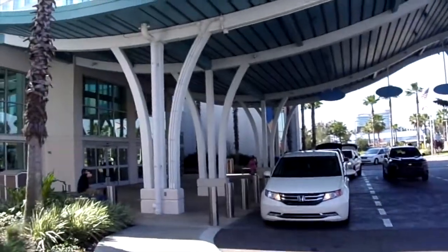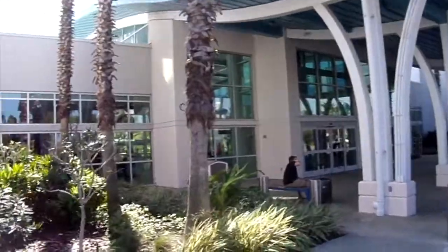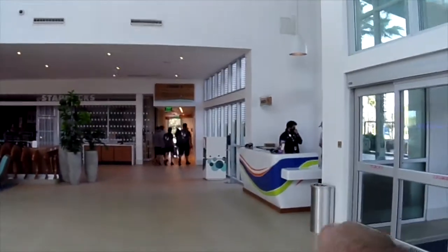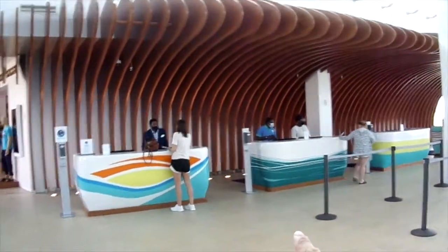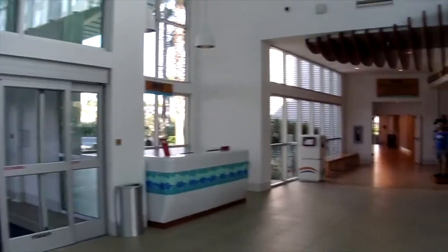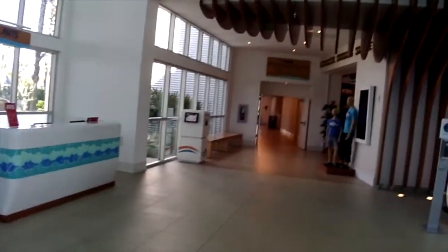So I'm going to show you now. I'm going to continue giving you guys a tour once I get inside. Once you come into the entrance here, you have to pick up your park tickets over there. I like those surfboards. It says Surfside on it. It's pretty cool. Then right over here on your left, when you come in, you got the check-in desk. And then you also have the rental car, Avis. And then further back over there, you can store your luggage.